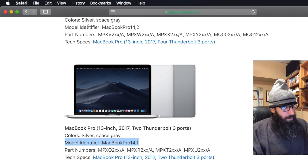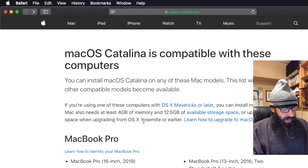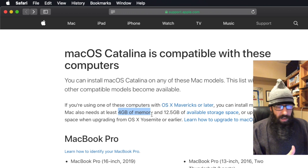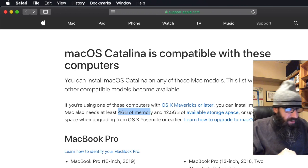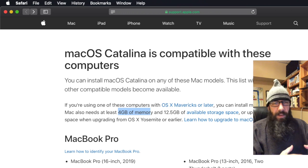If I go back to this web page, Catalina needs 4 gigs of memory. All right, that's all it needs, so we're good on that. And the model itself supports it as well, so we're good with the RAM and the actual computer model. So now what we want to do is make sure the hard drive has enough space.